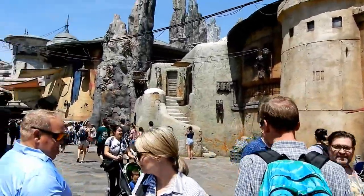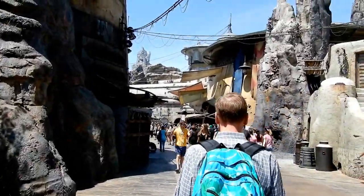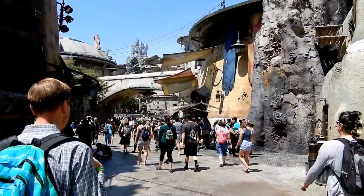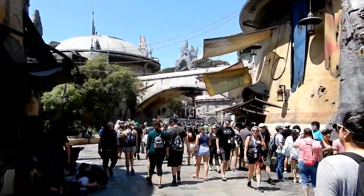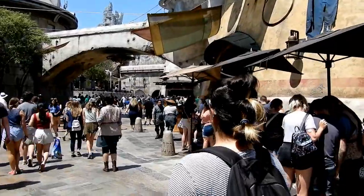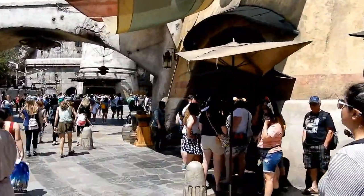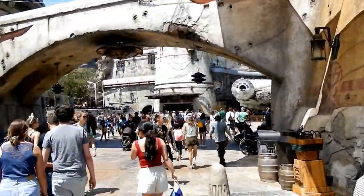Gotta make sure our entire party's here. So up here to the right is the cantina. And even when you have a reservation, doesn't mean you're going to be getting in at that reservation time. So our reservation the other night was 5:45. I don't think we got in till 6 something, which would explain why my kids were done, because that's like 9 o'clock our time, which is way past their bedtime. The outside is totally well themed. Of course, it's very well themed indoors as well.